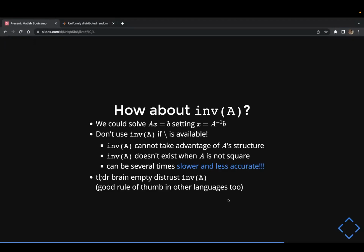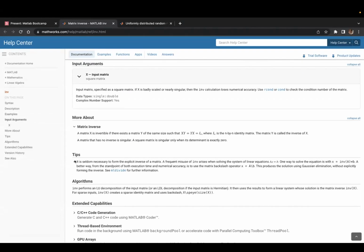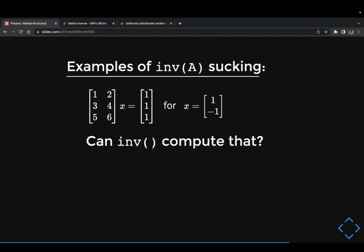Now I don't prove it here, but inv A is typically slower. It will not take advantage of A's structure. That's a big one in particular. So it's not going to do any magic when A is triangular or has other additional structure. In fact, MathWorks themselves in their documentation goof on the inverse. Here it is in the tips. Seldom necessary to form the explicit inverse of a matrix. A frequent misuse of the inverse function comes when you're trying to solve AX equals B. So the TLDR here is: brain empty, distrust inv A. And this is a good rule of thumb in other languages too. There's usually some Gaussian elimination solver function that you can use.